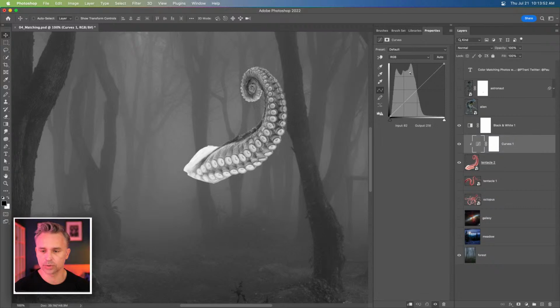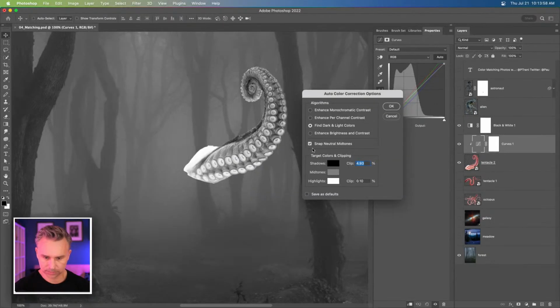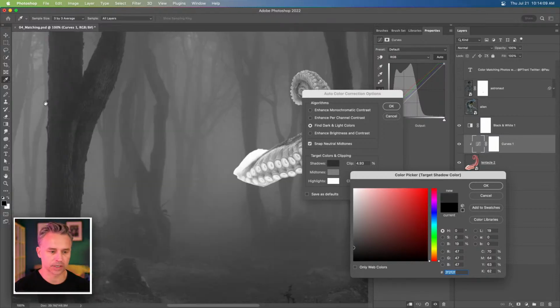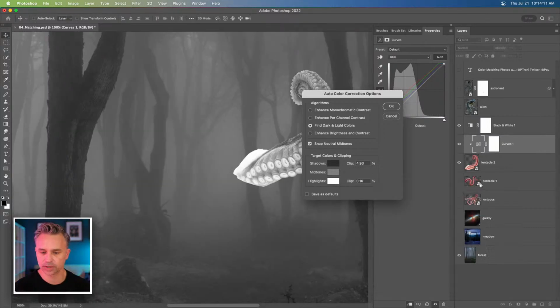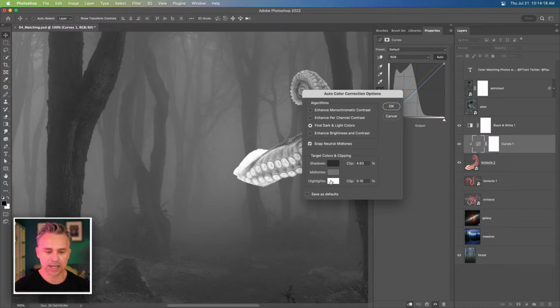I'm going to show you something kind of cool. Right up here, we'll hold down the Option key and go into Auto. And now we can say, find dark and light colors. For the shadows, select this dark color right over here. We'll click OK. Midtones are actually pretty good. They're right in there. Okay. And then the highlights.